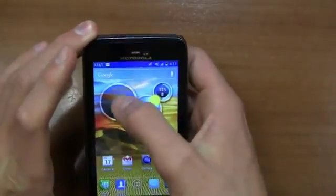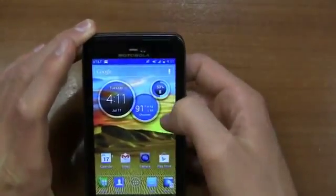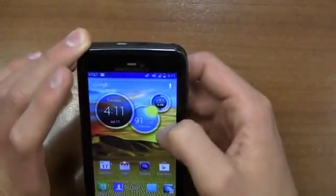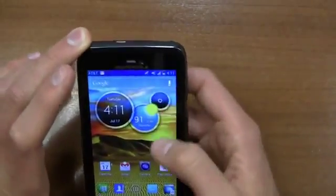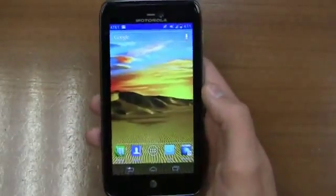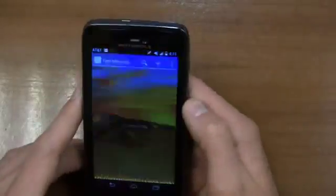This is a new widget as well from Motorola, and you can see the temperature and the battery life as well. And I can go to settings and you can see how much of my data I've used. So a really useful widget here, but of course if you don't like that, you can always remove it. But beautiful 4.5-inch HD display, which we'll talk about in just a second.